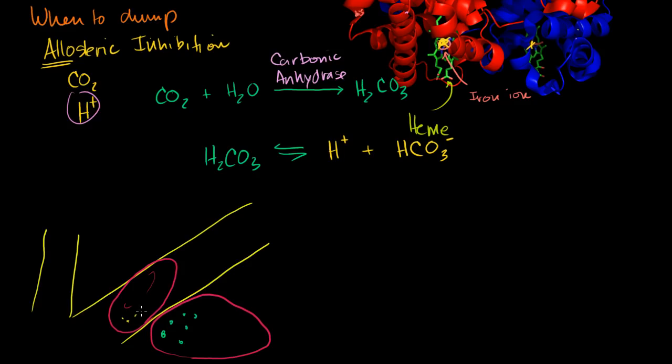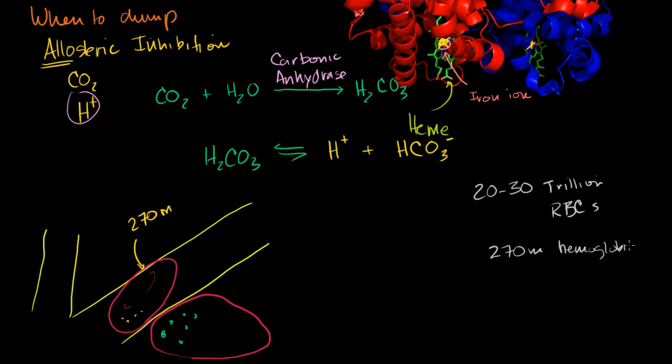And when I say a bunch, you might as well know right now, each red blood cell has 270 million hemoglobin proteins. 270 million. And if you total up the hemoglobin in the entire body, it's huge because we have, let me write this number down, 20 to 30 trillion red blood cells, and each of those 20 to 30 trillion red blood cells have 270 million hemoglobin proteins in them. So we have a lot of hemoglobin.